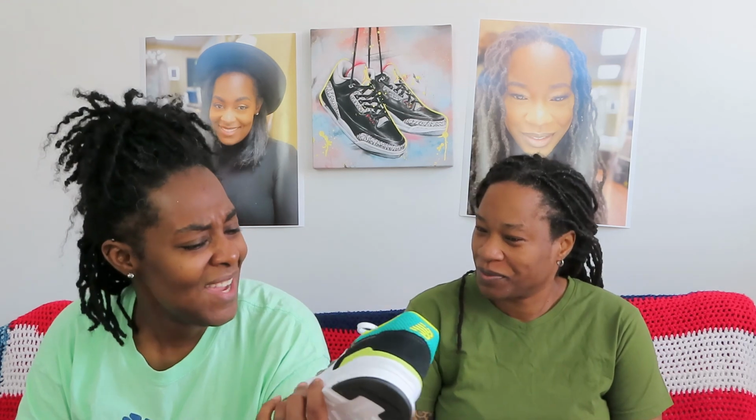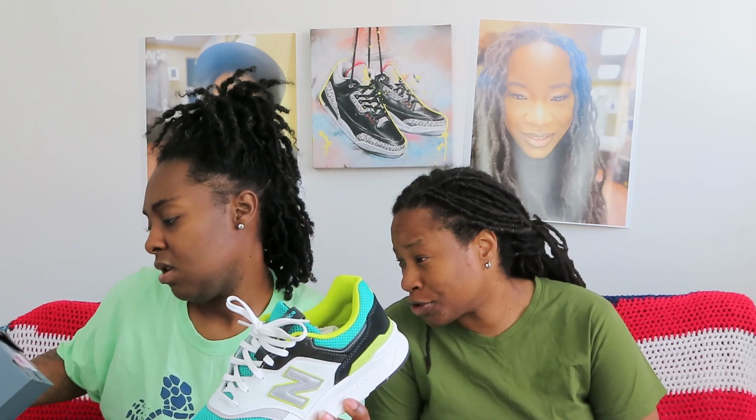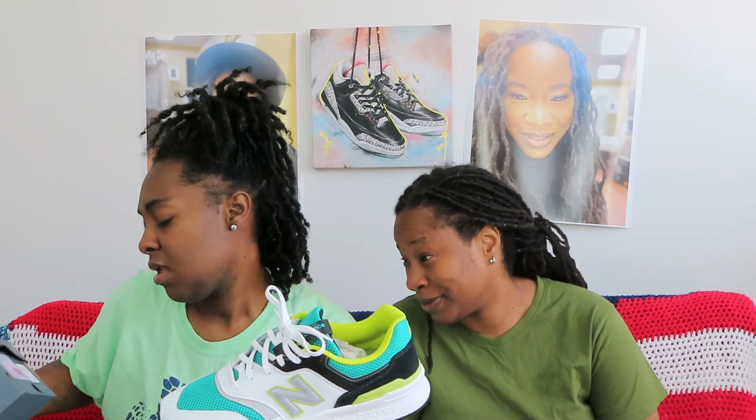But these are a nice little colorway. Is this the same pair I got, Mama? Her colorway is different, I think. Yeah, it's the same model. This one is the classic traditionals. I think it's the same exact model, but probably a different colorway. This one doesn't even have a number. Yes, it's the 997H. Yeah, they're super comfortable.